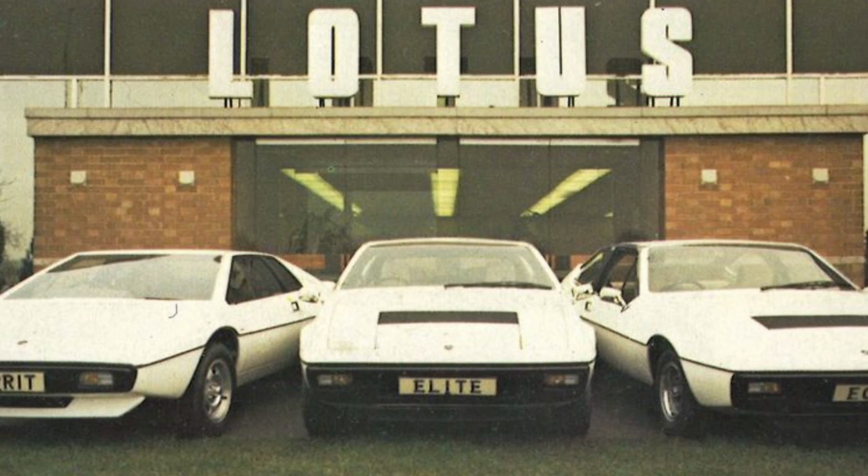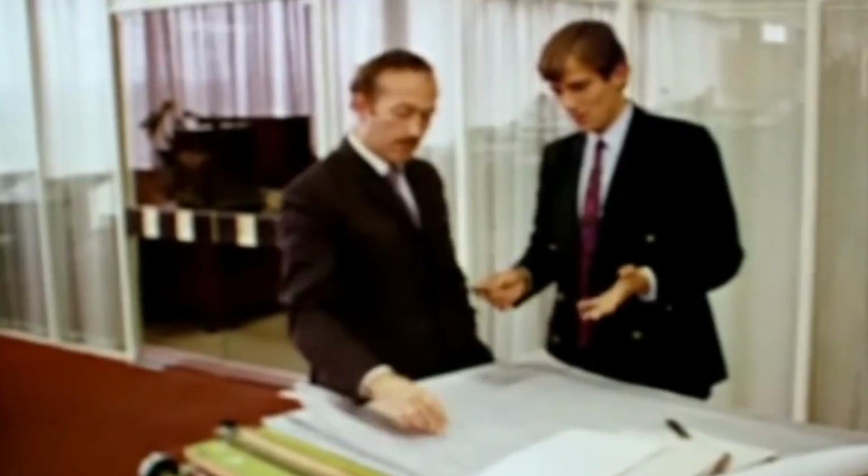When he and Colin were sort of circling each other, they were both similar characters in one way. They both exuded a confidence and charisma. He insisted that Colin Chapman was involved in the project. That was one of his fundamental requirements.